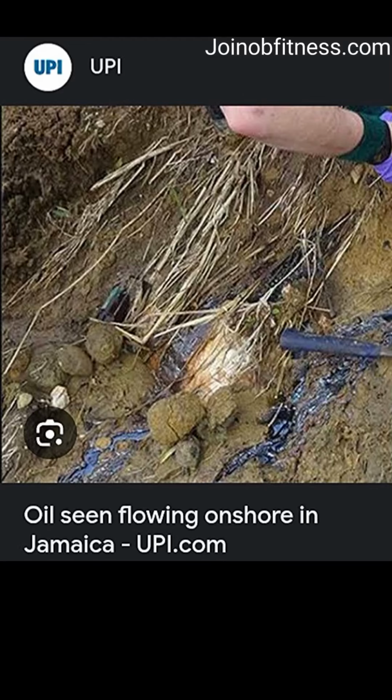Oil is seen flowing onshore in Jamaica. This image is confirmation of this fact. This image is from back in 2018, and the source of this image is the Petroleum Corporation of Jamaica, as well as a consulting firm.